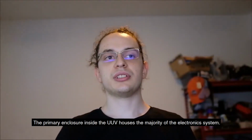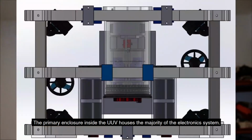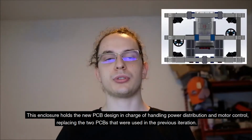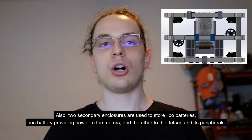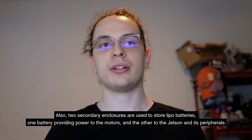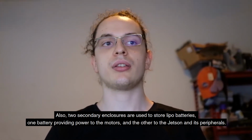The primary enclosure inside the UUV houses the majority of the electronic system. This enclosure holds a new PCB design in charge of handling power distribution and motor control, replacing 2 PCBs that were used in the previous iteration. Also, 2 secondary enclosures are used to store LiPo batteries, one battery providing power to the motors and the other to the Jetson and its peripherals.